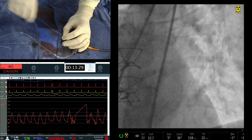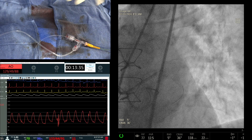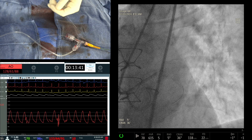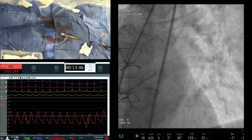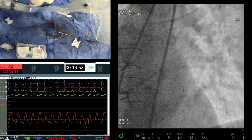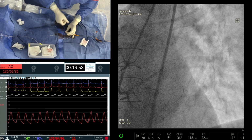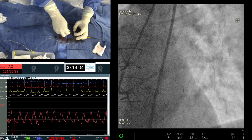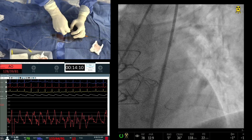Particularly, the Rota Floppy, Rota Extra Support will give you no support anyway, because the tip of the Rota Extra Support is longer, 2.8 centimeters versus 2.2. What do you need now? Okay, so we're just going to direct it using a Fine Cross. Okay, so far hemodynamically the patient is good. Let it stay there. Once I get the Fine Cross up, then we can change it. Good.